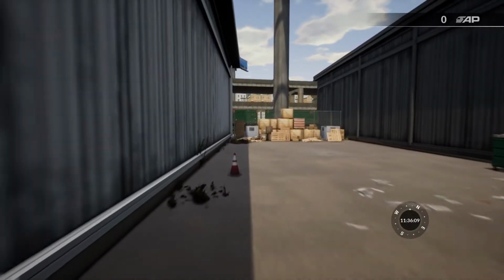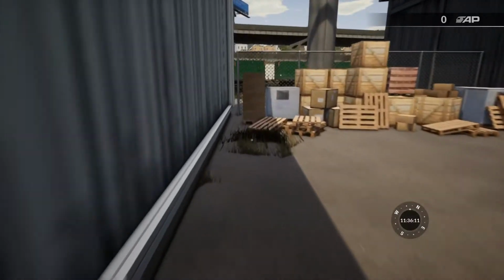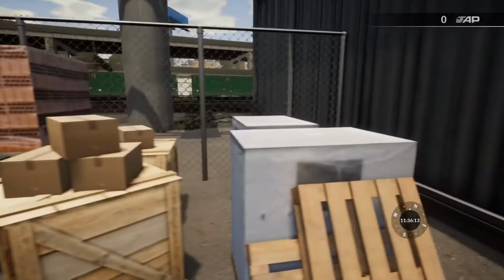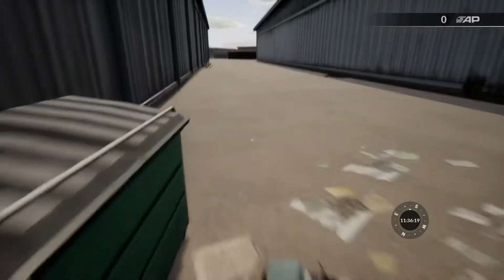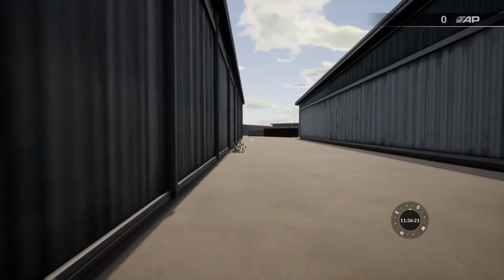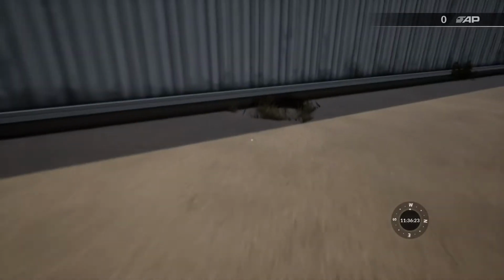So what have we got down here, anything? A few cones. Nah. Pallet size rubbish. Boxes. Well, if it rains, they're going to get wet. Oh well. It's not my problem. That's my attitude. Oh no.